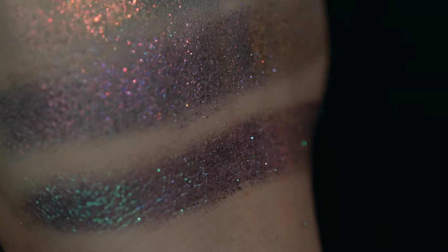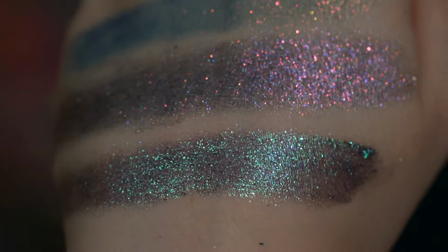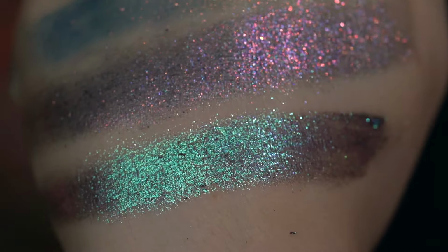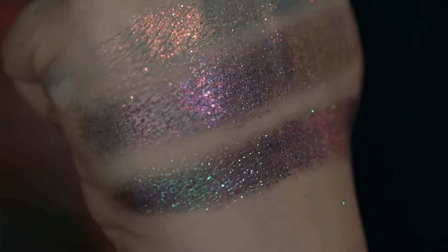And then Magnetosphere, I would say, is more of a black-based multi-chrome. It's very metallic, and it flashes almost like a really bright jeweled aqua straight on. And then it shifts to purple.